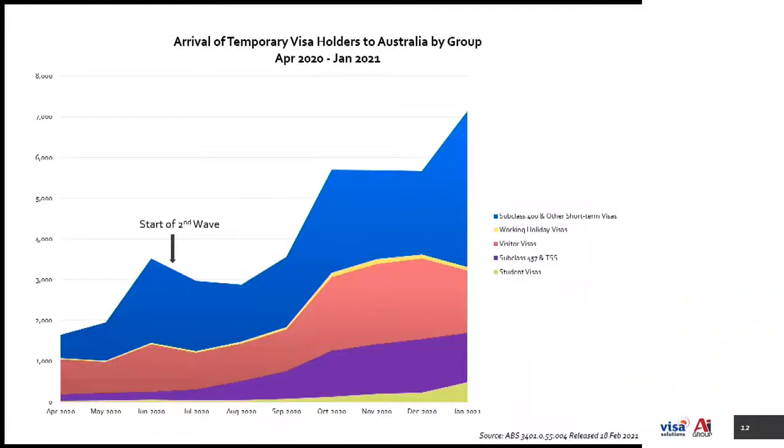The red part in the middle represents those on visitor visas, but generally those with concessions who can enter. And a lot of that is probably linked to your family members rejoining your 482s. So we're starting to see the economy open up and people starting to arrive back into Australia.